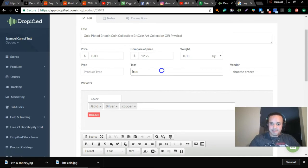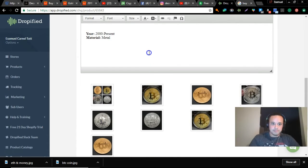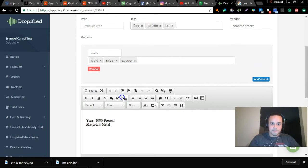And I'm gonna add some tags to this. And its weight is 3 kgs. It's free Bitcoin. So these tags are going to be free and Bitcoin and BTC, right? So we're going to go over here. Here are the coins here, and here is the description.